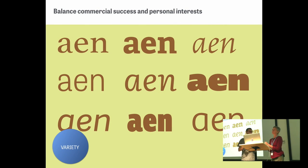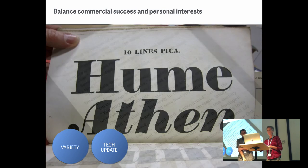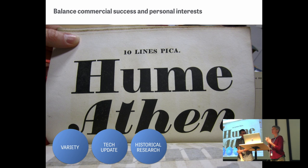But of course, it's also trying to balance commercial and personal interests. And our library allows us to work on a wide range of typographic styles. We try not to repeat ourselves too much. And it keeps us forced to learn, to keep up to date with many technology changes. But it also requires us to go back and do some research, some historical findings. Again, things that, at least for me, I picked up a lot in Reading.